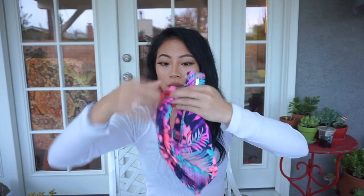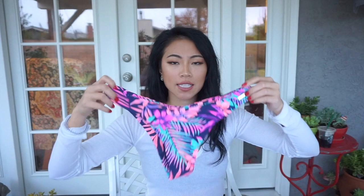I did get the bottoms in a size medium, and these ones again look a little bit smaller than the other bottoms that I have for some reason. So I don't know if this set just runs a little bit smaller. I do wish I got this in a different print, and you definitely have to size up in it.